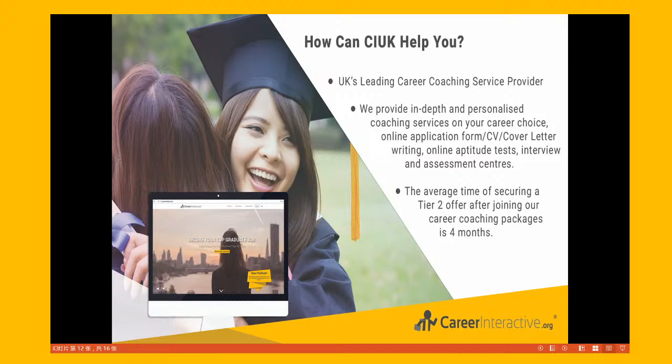So a lot of students ask questions, for example, with a post-study work visa, whether I can apply for a job after I acquire this visa, or if I can actually start my application now. You need to understand that the Tier 4 student visa already allows you to apply for a job in the UK. So before you make any application or acquire this post-study work visa, you already have the right to apply for a job after your graduation.